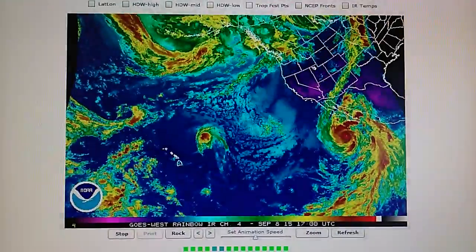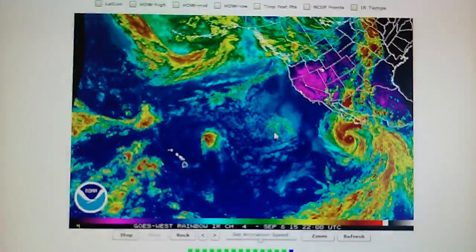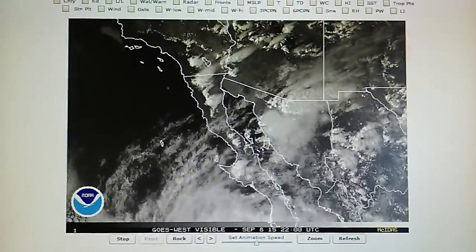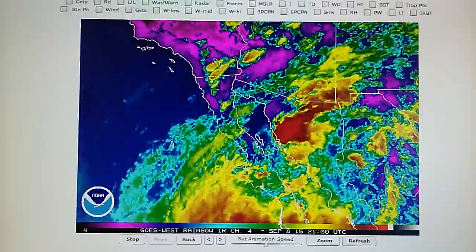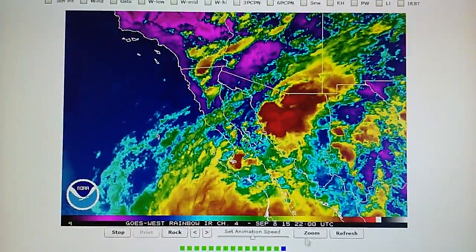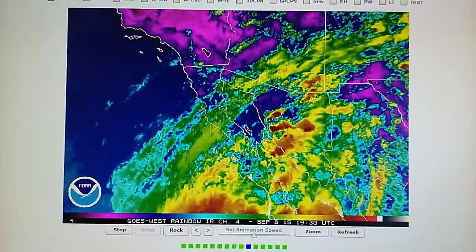All right, so here's the rainbow loop, and we can see quite an intense storm here right there. And something just happened. This loop is all screwed up. Let's go over here and look at the... all right, this is what I wanted to show everybody right here. This is the southwest rainbow loop. We can see a large thunderstorm being destroyed right here in this area.